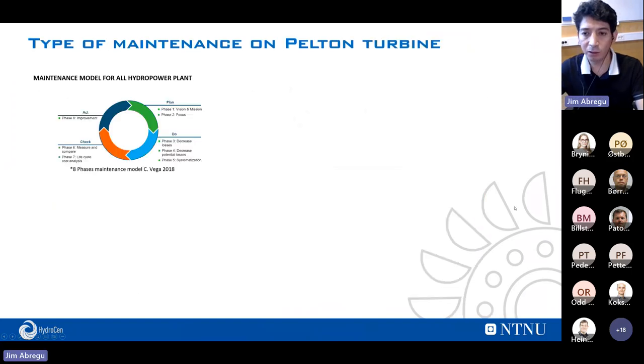Maintenance of the power plant depends on many factors, because it's not only the maintenance of the turbine. They have a plan for all the equipment: generators, the electronic parts, the transmission line. So it depends completely on the model of the power plant.